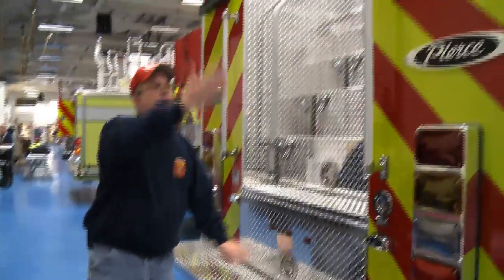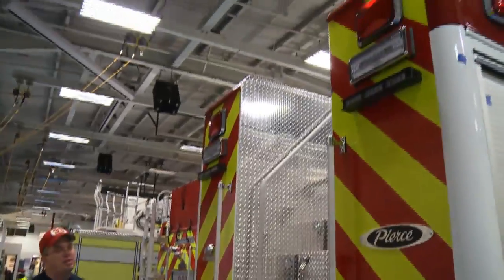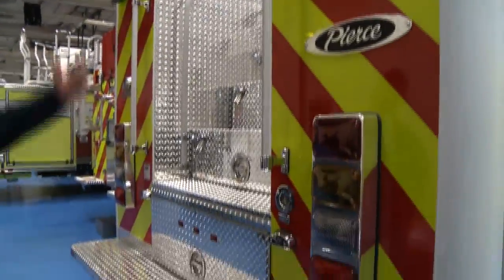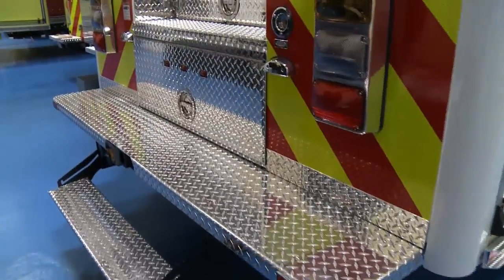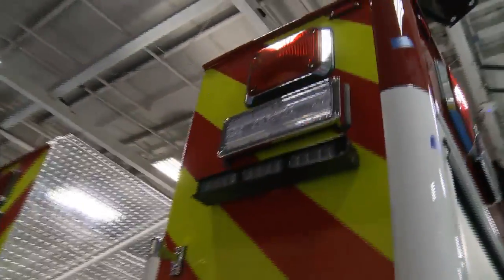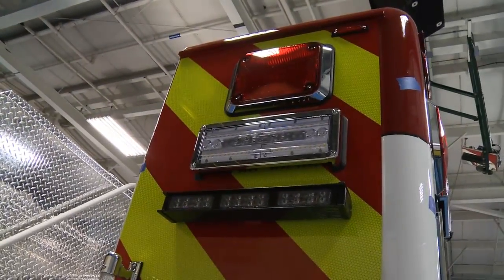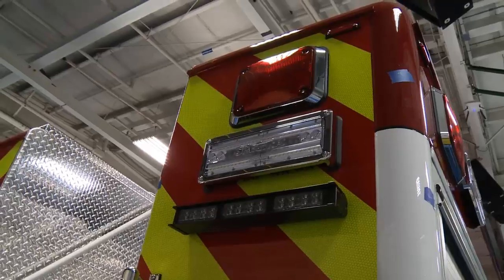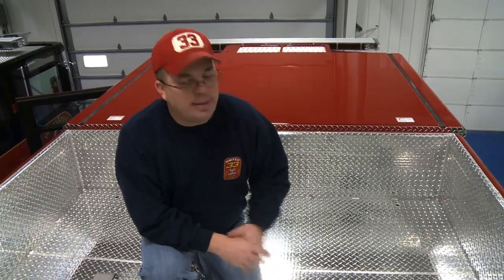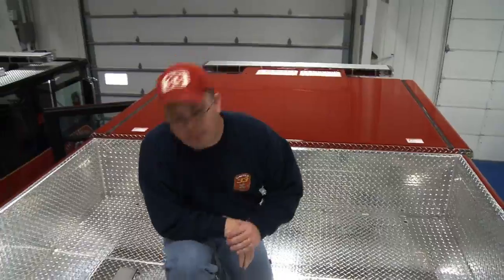And as well as the back of the unit is chevroned according to NFPA 1901. Provided some additional scene lighting, amber light sticks, visibility on the highway, so we can be seen when we're operating on the roadway. This location on top of the vehicle, we're going to be installing a light tower and air cascade cylinders on top of the vehicle here for our air tools and scene lighting.